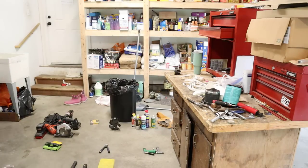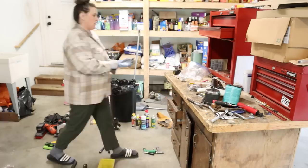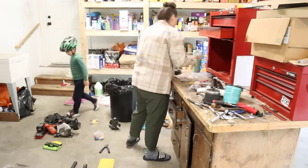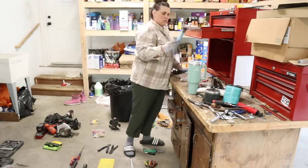I found lots of treasures in here. I also have a pile of things that I don't know what they are, and I plan on asking my dad so that I can put them away in the right place. So lots of sorting, lots of stopping to help kids, but it felt good to be tackling the workbench.